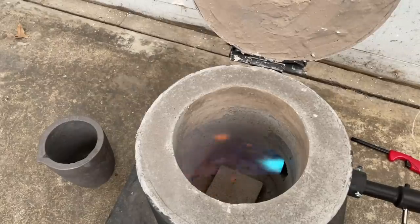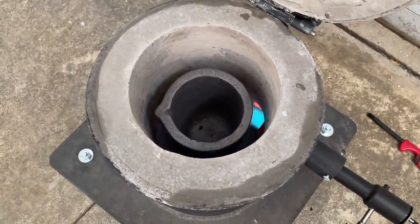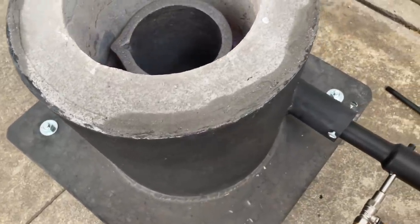The purpose of this first firing is to slowly heat up the furnace, which I'm doing with a really low flame. This will cause the residual moisture that's in the refractory to be driven off. Now, I cast this over 6 weeks ago, and you can see there's quite a bit of moisture being driven off.